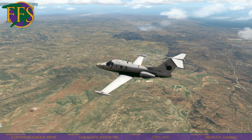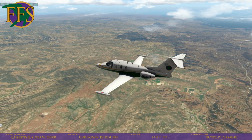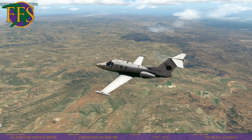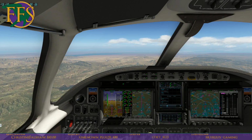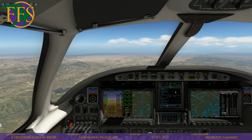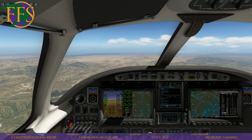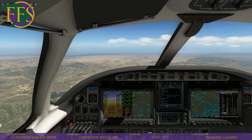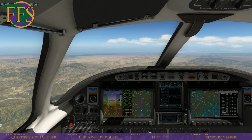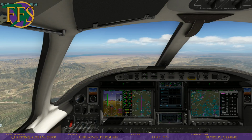Alright, so I've got my tablet back up again, I believe. But we are coming up to our top of descent shortly. We're at 65 miles on a 54 mile top of descent.